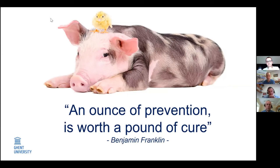Yeah, just one question that came in there, Jeroen, as you were speaking: have you any specific biosecurity measures that you would recommend for the control of APP, Actinobacillus pleuropneumonia?